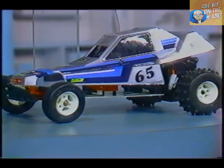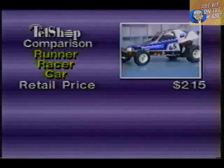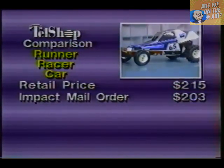It's the Roadrunner racer car, a fabulous buy here at TelShop. Look at this little guy. You know, I'll tell you, this is not for the little ones in your family. This is for kids of all ages, because this is a tenth of a scale of a high-performance road car that runs up to 30 miles per hour. Retail price, $215. Oh, we don't need those prices, do we? Heck no. Impact mail order, $203.